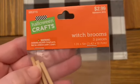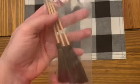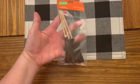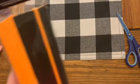These are witches' brooms. I've bought these in the past. I had a pack last year. I wanted to add them to the front of my embellishment box at one time, but I didn't have 4, so I didn't end up using them. And oddly enough, I could not remember where I got them, but when I saw them yesterday, I was like, I'm going to get another pack.